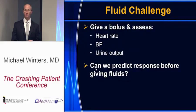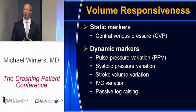So how do we do it? Well, traditionally, we've given a fluid challenge and said, okay, well, what's the response in blood pressure? What's the response in heart rate or urine output? What we want to know is, let's predict it before we give that fluid. In other words, is there anything we have tool-wise to say, yes, that patient's going to respond to fluids, they're volume or fluid responsive? Got a number of available markers, and as we talked about in the sepsis update, central venous pressure has been relied upon historically as the go-to for volume assessment.